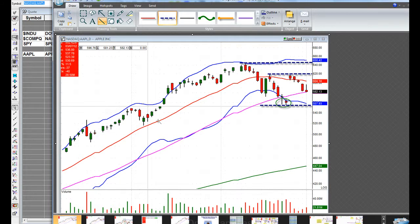So I hadn't played it as a swing for quite a while. I missed some of this move all the way up, but I did play it quite nicely prior to that. So people were telling me you're never going to get a chance to rebuy Apple again, blah, blah, blah. And as you can see, we did get a chance to rebuy on a dip. Slightly down right now. I still need just under $600 to get back even on it. But as you can see, it's not bad. It's not a hard area to hit.